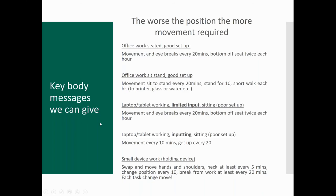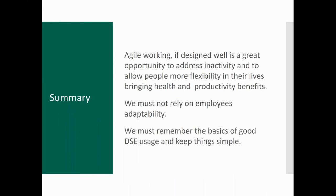And finally, before we go through any questions that you have, I just want to finish off by saying I think agile working is great. I think it helps us to address the inactivity and give workers control, which is really needed, so they can work as it works for them. If they need to be creative and they like music or buzz, they can be in that environment, or they could choose a quiet environment.